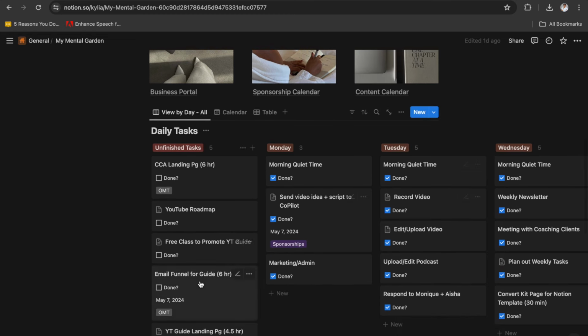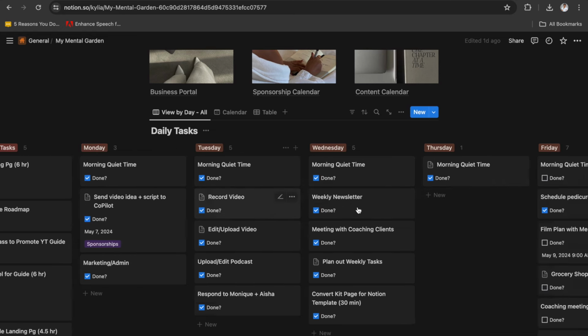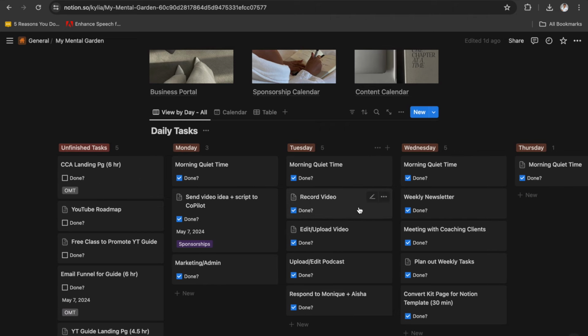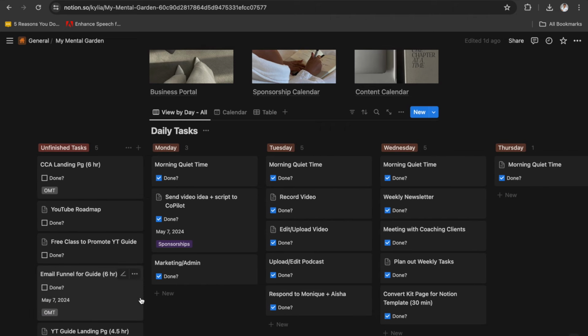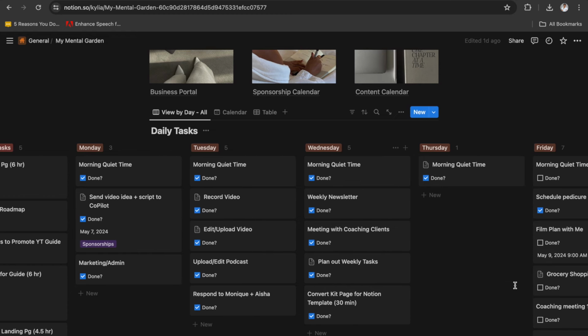Scrolling down, this is where I manage all of my tasks. Now, I love this format because it allows me to see my week at a glance. So I have right here unfinished tasks, and then I have tasks for each day. Now, I love the unfinished task portion because this allows me to keep top of mind projects that may slide by the wayside during the weeks where I have a consistent routine.